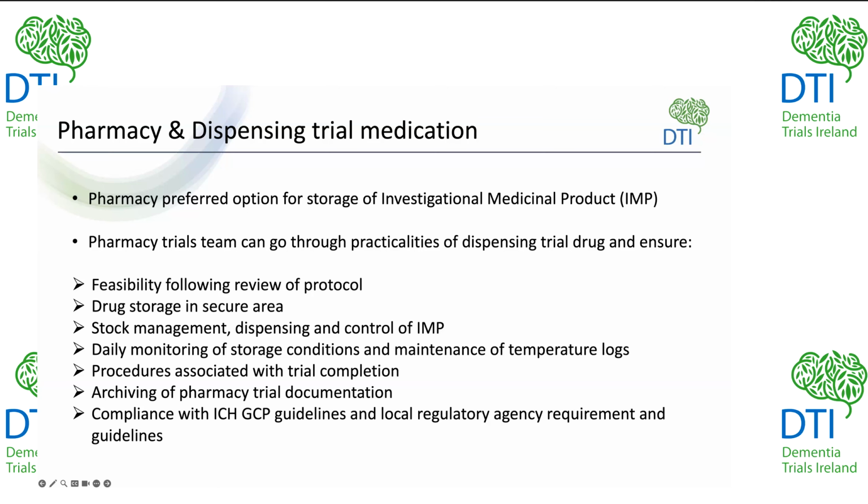Stock management, dispensing and control of IMP, daily monitoring of storage conditions and maintenance of temperature logs, procedures associated with trial completion, archiving of trial pharmacy documentation, and compliance with ICH GCP guidelines and local regulatory agency requirements and guidelines. Next.